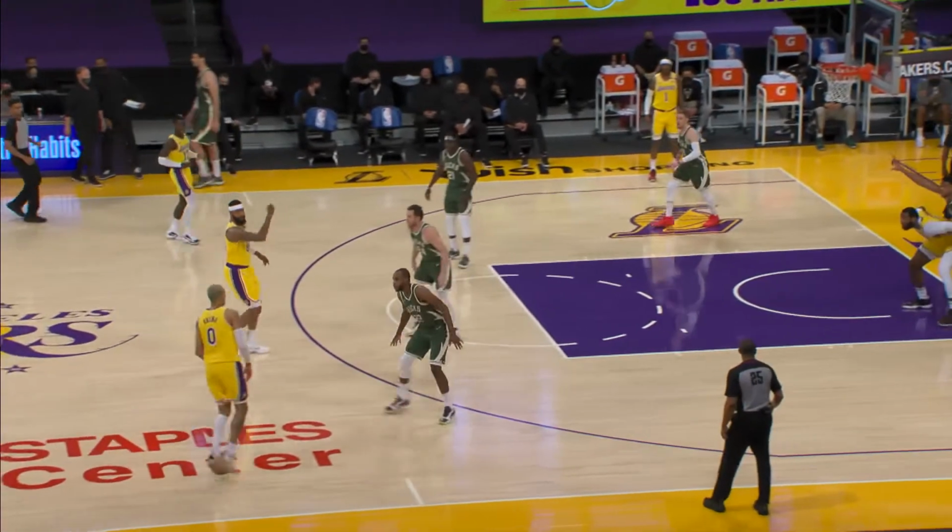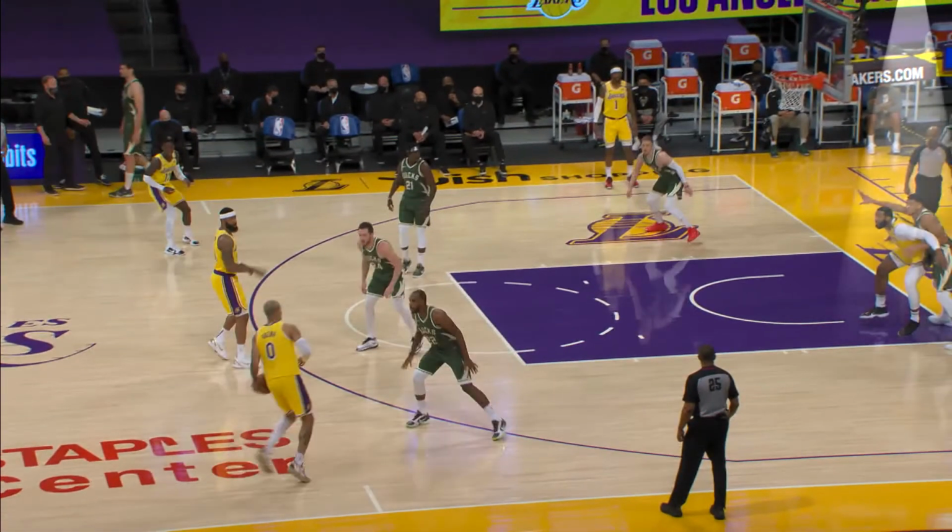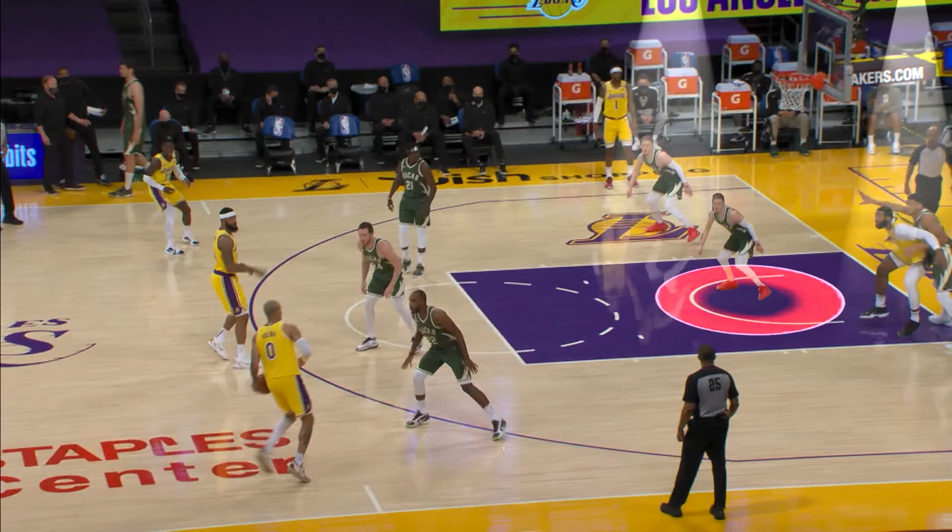Now, take a look at this play. Look at how deep Drummond gets on Giannis. I mean, they should run this 50 times in the game. If you notice, there's good spacing on the perimeter. Drummond has a deep seal. Naturally, there'll be help coming when there's a seal of this magnitude.